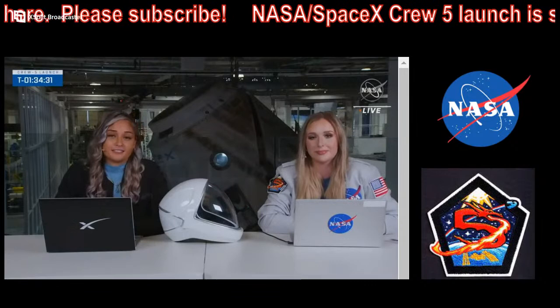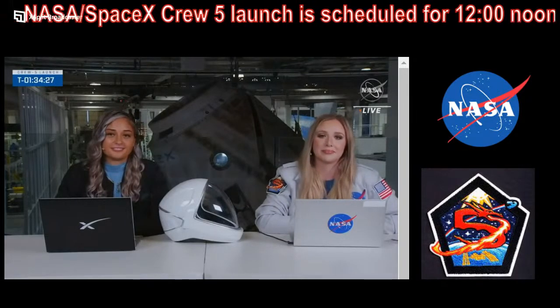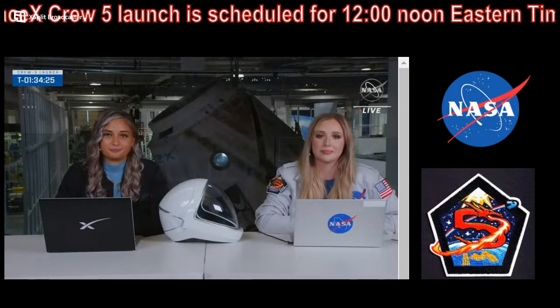And Dragon SpaceX for side hatch leak checks. The suit is a single piece, which means the helmet, gloves, and boots all remain attached.